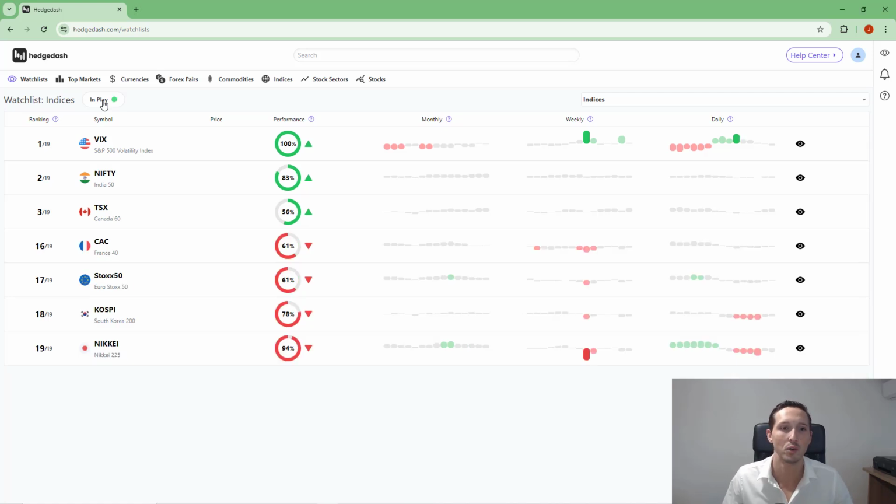When I do that, you can see this separates out the markets which are above 50% and getting stronger, and the markets which are below 50% and getting weaker. It highlights the best markets. So going into next week, we're going to be looking at the Nifty to the upside, TSX to the upside, actually two we looked at in last week's video, and to the downside, the Nikkei, the Kospi, and we'll also look at the Stoxx 50 in today's video.